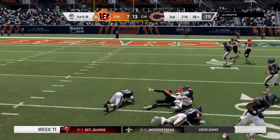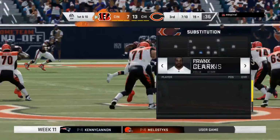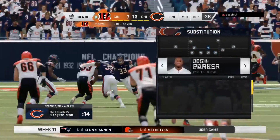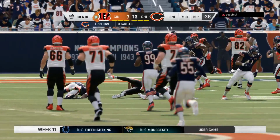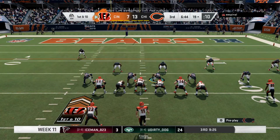He completes it to Boyd. And inside the 20 before he's brought down. Third catch for him on this drive alone, and it'll give him a first down. On the ready. First down, Cincinnati.